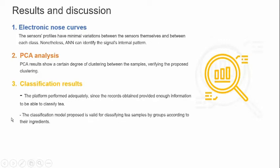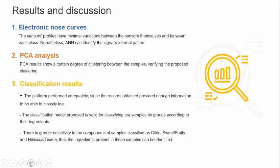The classification model proposed is valid for classifying tea samples by groups according to their ingredients, and there is a greater selectivity to the components of samples classified as citric, sweet fruity, and hibiscus tisane. Thus, the ingredients present in the samples can be identified, and the platform is suitable for the evaluation of complex samples.